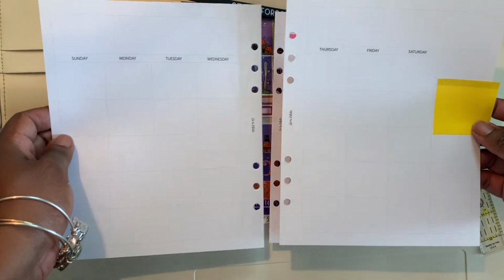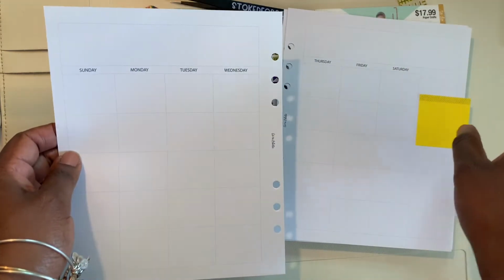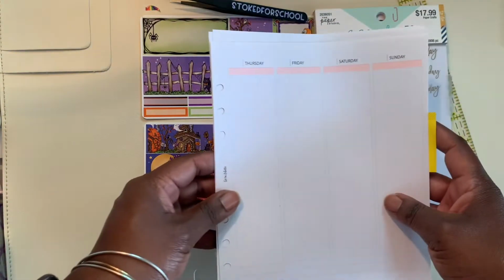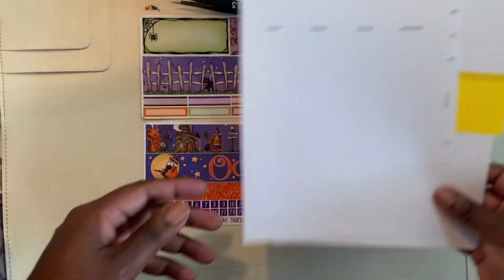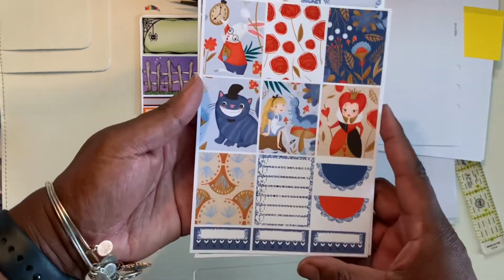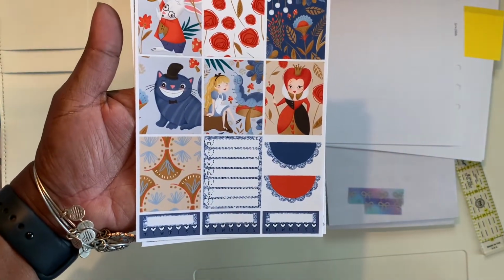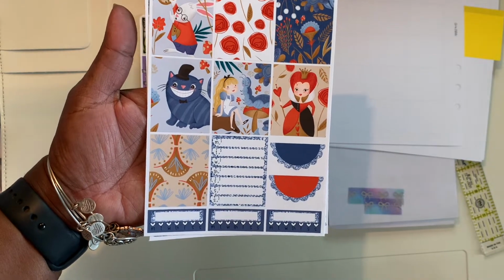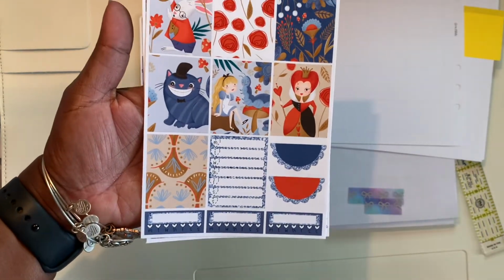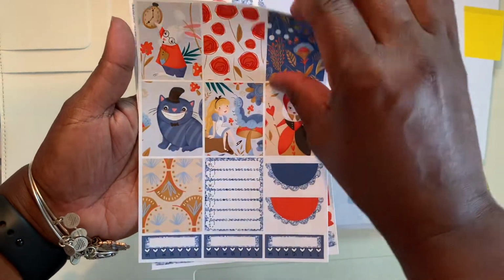These are my pages that are coming from my A5 wide that I'm going to be using in my Aura Estelle. So these are the pages that I'm going to be using for my monthly and that last week of September, technically the first week of October. And then this is the vertical kit that I'm going to be using for the last week of September and few days of October. This is from Beyond Paper Flowers.